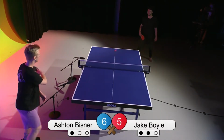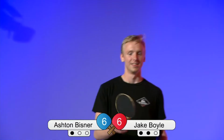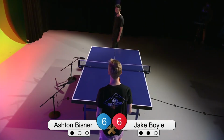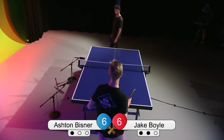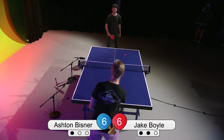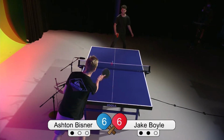Strong. Right there. Gets it over. Ashton really using every bit of the table. He's hitting from one side to the complete other side. Very mobile. Score is now 6-6. Some clarification on the score there. They were just making sure everything's laid out because this is the do or die game for both players, really.